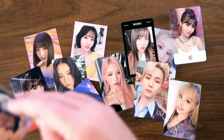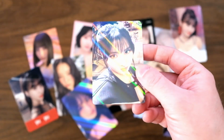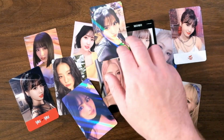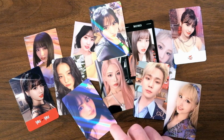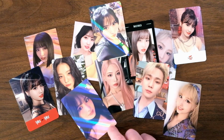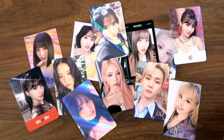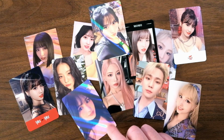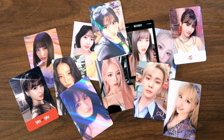If you looked into the Twice pre-order benefits, a lot of them were split between the different version types. So if you bought the photo book, you would get 1 card, which is what this one is. And then if you bought the Digipack, you would get this one, and they kind of went with the concept. So the photo books would only have concepts from the photo books, and the digipacks were all moonrise, sunrise outfits. So that's how you can tell which is which.